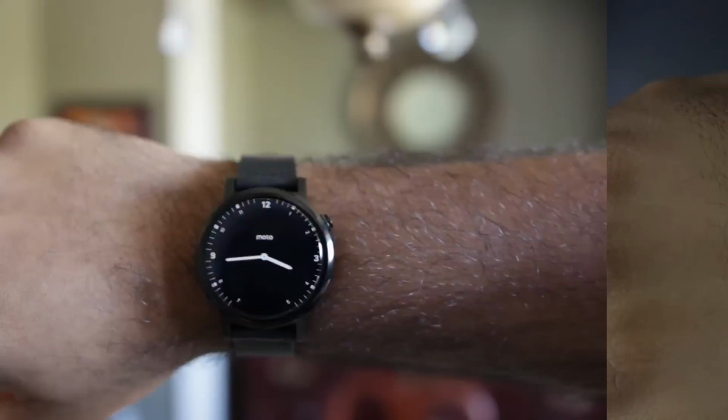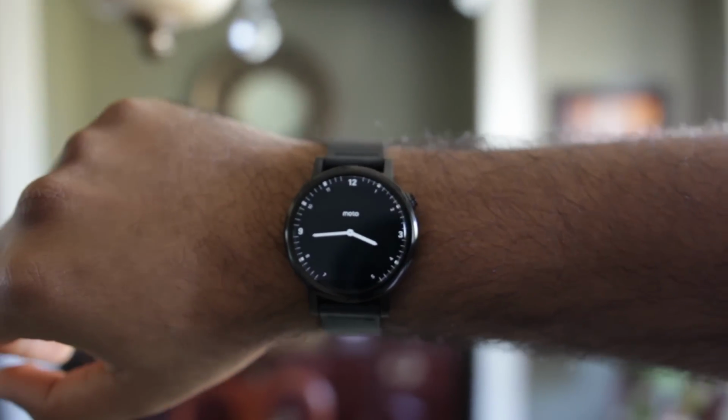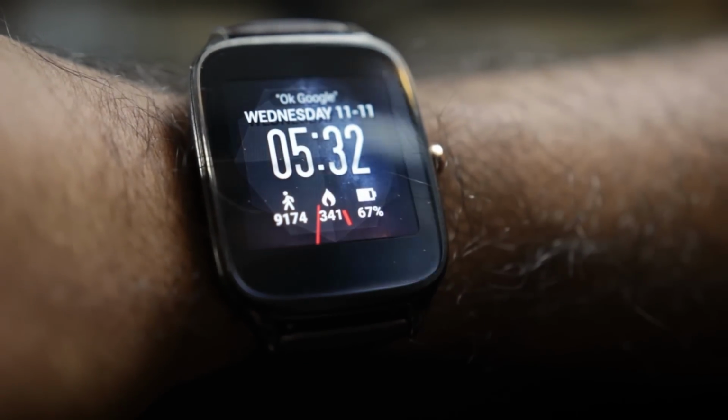So specifically, we're going to be testing out the Apple Watch, the Moto 360 second generation, the Asus ZenWatch 2, the Pebble Time, and the Samsung Gear S2. So if you want to find out which smartwatch we liked the best this year, stay tuned and let's get right into it.